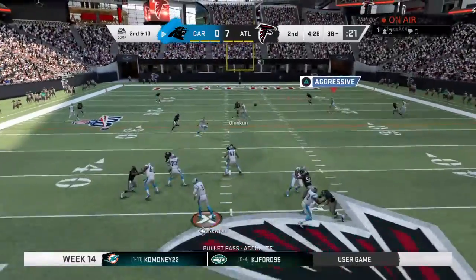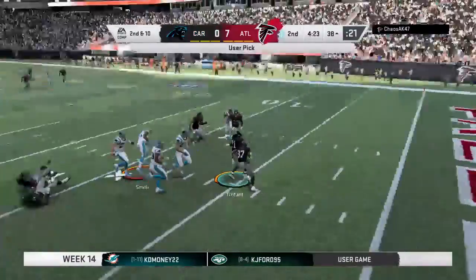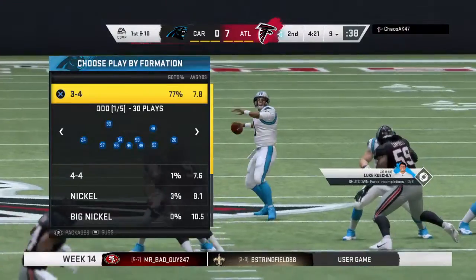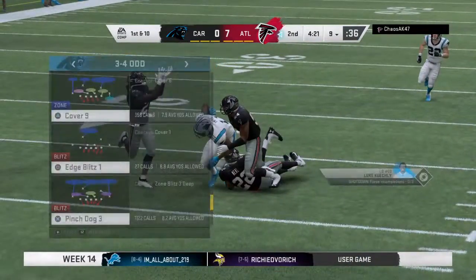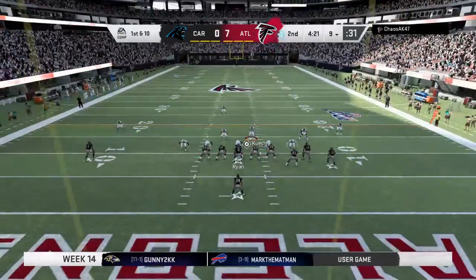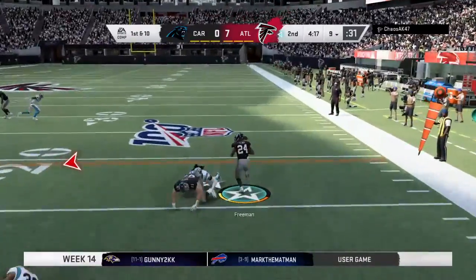From the gun, here's Newton. The ball popped in the air and intercepted. It's Desmond Trufant. And a big turnover there as his guys will get the football back. Well, they didn't exactly show patience there, did they? Just down a score, they come out firing right away and compound things by throwing an interception. They put their defense in a really tough spot.